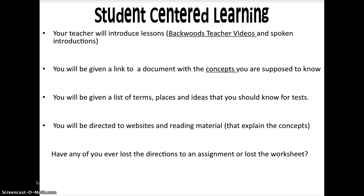Next, in addition to those concepts, there will be some terms, places, and ideas that you should know. Those things are usually found in the concepts. So, if one of the concepts is that the Portuguese explored routes around Africa and routes to India before Christopher Columbus, then you might need to know where India is. Just simple things like that. So the terms are going to be things that help you to understand the concepts.